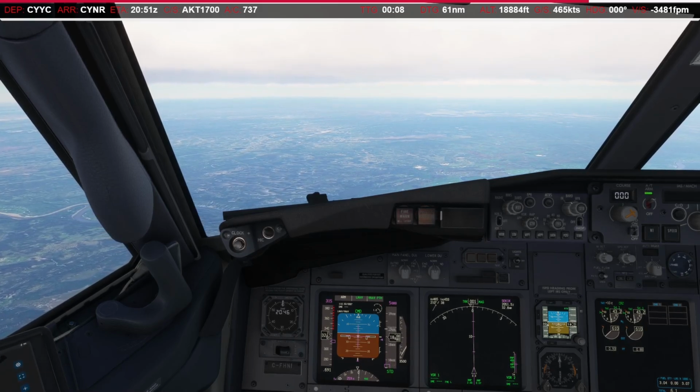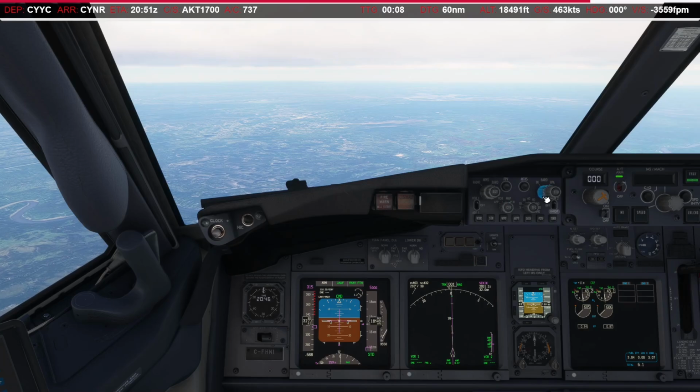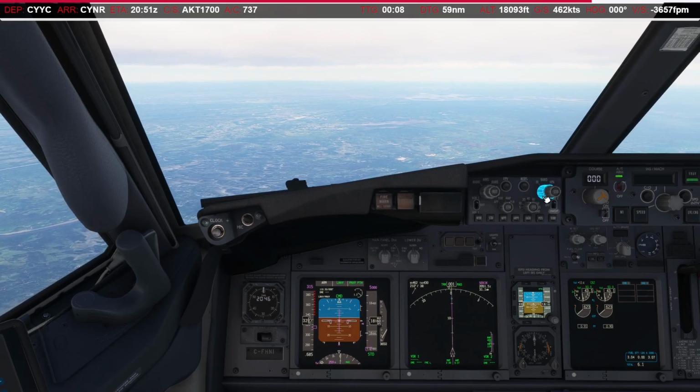Arctic 1700, descend and maintain 6,000, QNH 29.77. Alright, well, I am glad... Okay. Descend and maintain 6,000, QNH 29.77, Arctic 1700.